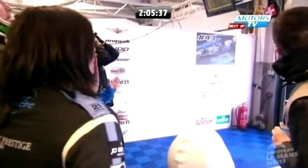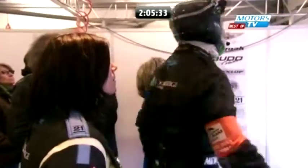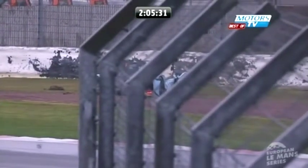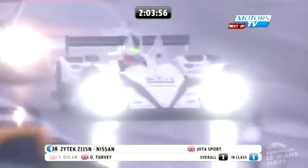And in these conditions, it's fair to say that the GT cars will benefit from more grip. And Murphy Racing are off, and Natasha Gachnang, second driver, looking grossly disappointed as she looks on from the garage. Frankie Maillo then was the race leader, now firmly embedded in the gravel trap, and that was the end of the road for the Murphy Racing team this weekend. Here Oliver Turvey in the 38 Zytek Nissan, who seems to be alone for now.